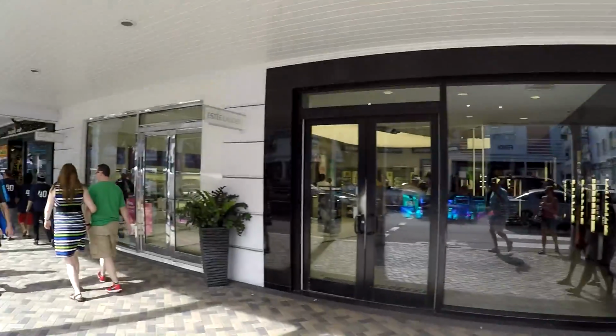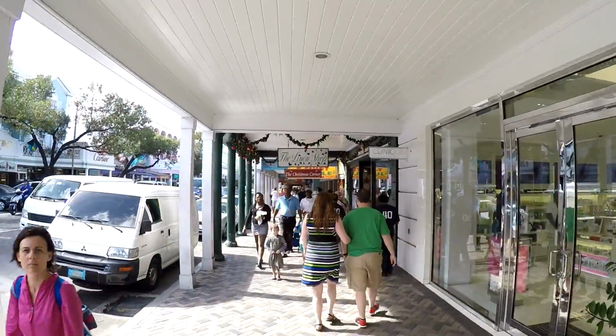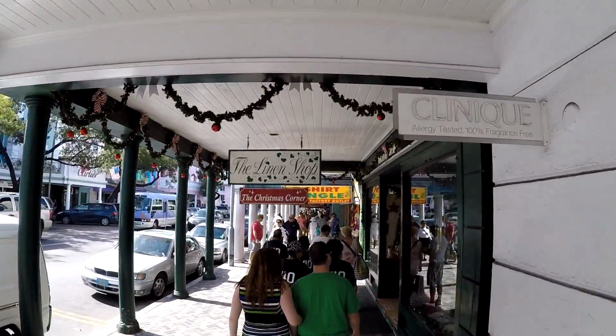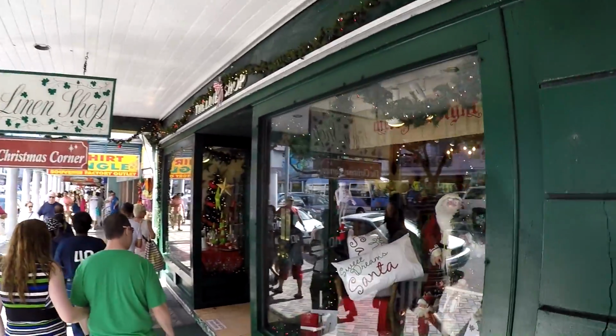Now it was time to do some shopping, but not much. Since we've been there several times, there's not much we were in the market for, except a good time.